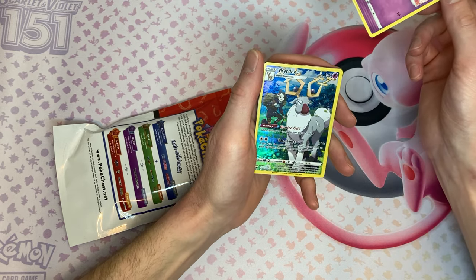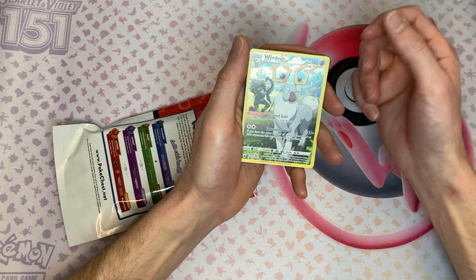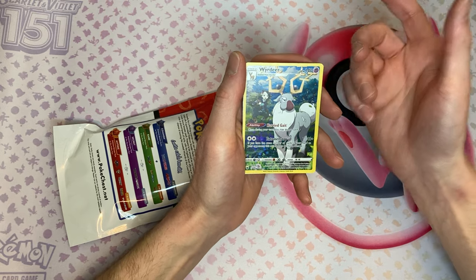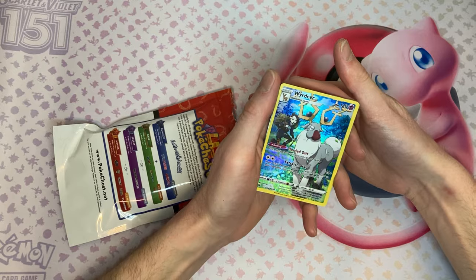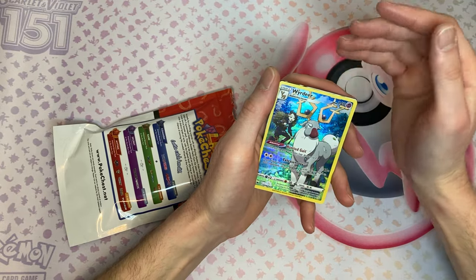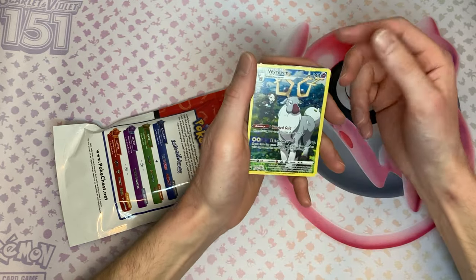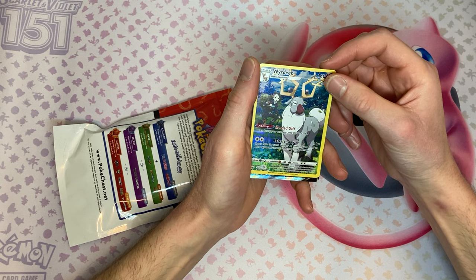Boom. Might not be the hottest one, but it is a trainer gallery, which I never get out of this set. So I will take that. And, yo, double hit. All right, I might keep getting Astral Radiance, which is annoying, but I bought two of these, obviously opened up one last week, and every single pack has been a hit. Every single pack has been a hit.